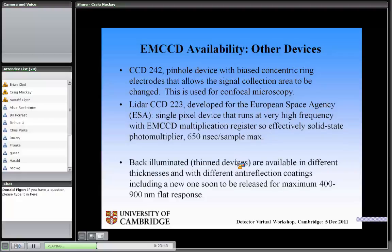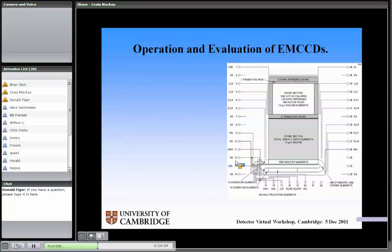But generally, the devices that E2V produce are available back illuminated. In fact, that really dominates what they do. And they're available in different thicknesses, so you can get ones that are tailored for a thicker response, and that gives you an extended response into the red. But at the moment, these are specials. They're about to bring out a new anti-reflection coating, which should improve the response between 400 and 900 nanometers.